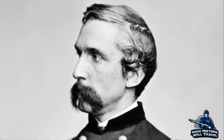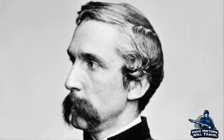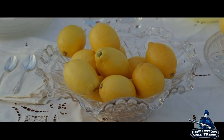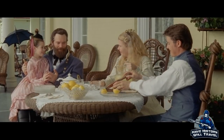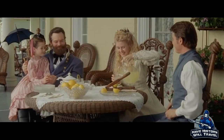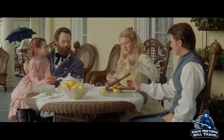Just for the record, Jeff Daniels is Joshua Chamberlain. He excelled in this role and he delivers his dialogue beautifully. This scene only makes the myth of Jackson's love for lemons grow. I'm not saying he didn't like lemons, but his favorite fruit was peaches, as outlined in James I. Robertson's definitive work on Jackson.